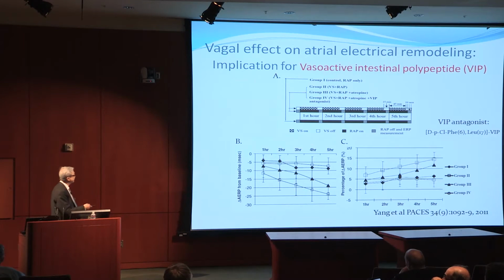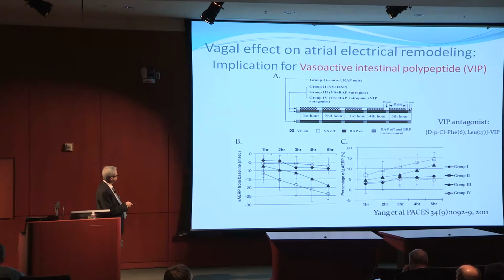This is the time axis, and this is the atrial effective refractory period. This axis is delta, i.e. changes or shortening in the refractory period over time with pacing. As we expected, this is the baseline, and over time with rapid pacing there is progressive shortening of the ERP. The shortening gets more pronounced as time goes by.